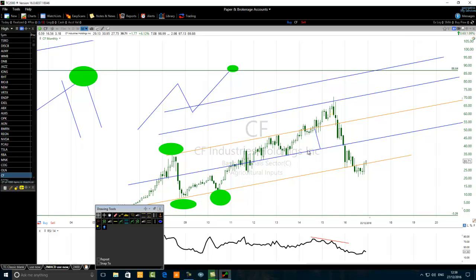So anytime the price goes from one trend line to the next trend line, we want to look for a reversal. The reversal will occur on the edge of one of those lines or near the median line of a channel. So anytime you see two lines like this, you see now I have another two lines here.